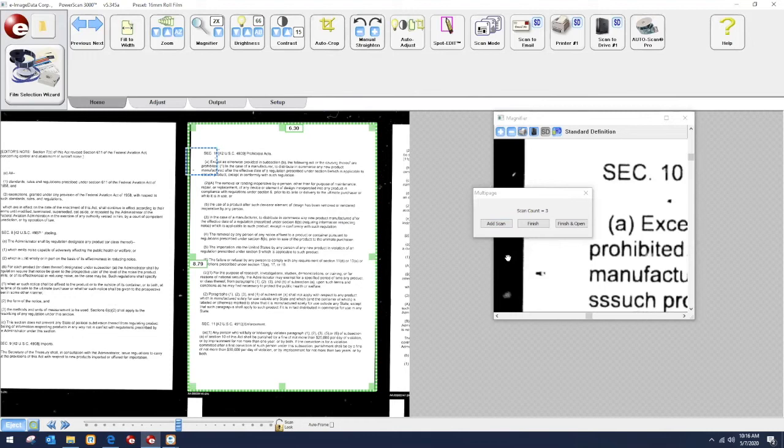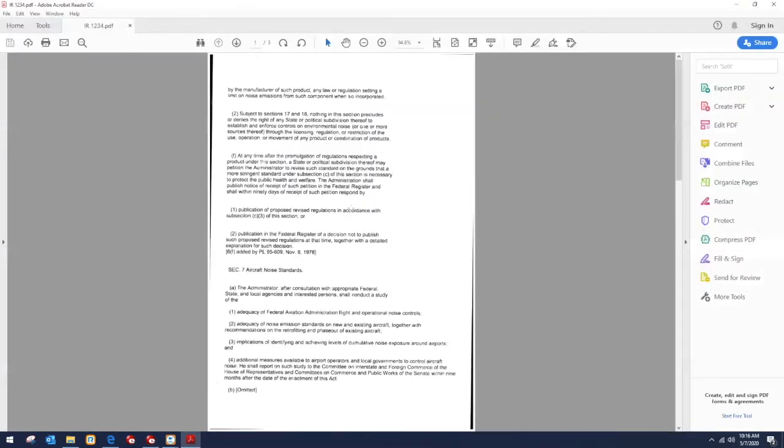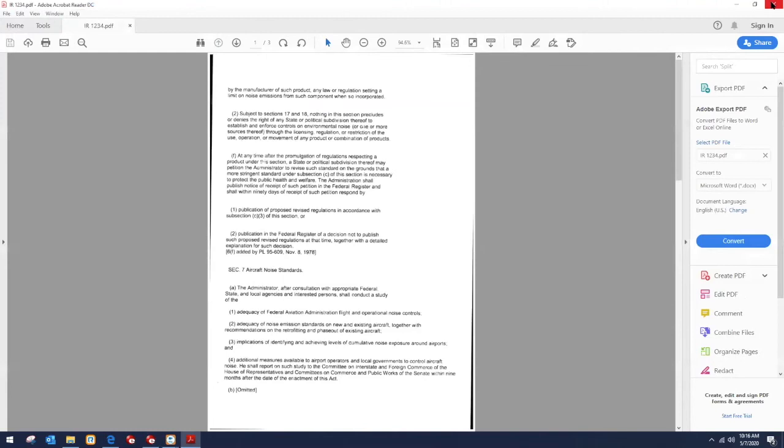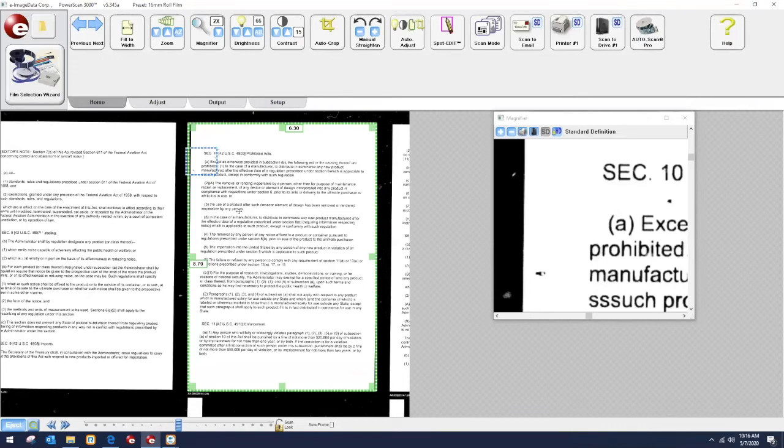So let's say I'm done at this point, and I want to take a look at what I've done here. So I'm going to say finish and open. Remember, I created these as PDFs. So here are my 3 PDFs that I've saved. Pretty simple to do, and good quality images. I'm going to close that back out again.